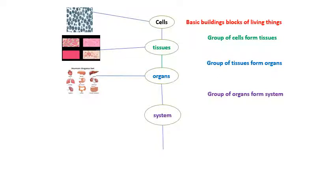It forms a system, which you have learned in the first lesson. Which system did you learn? Recollect once again. It's the digestive system. Yes, in the first lesson you discussed the digestive system. Now a group of systems, you have learned only one, but in higher classes you will learn more systems in our body.